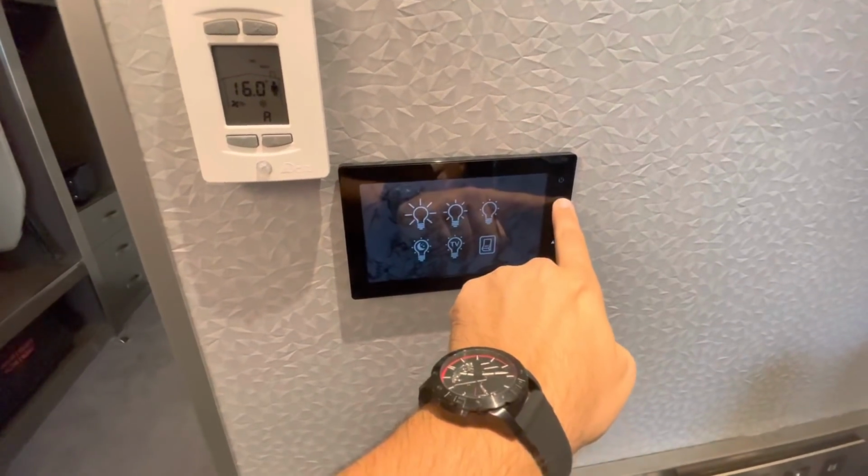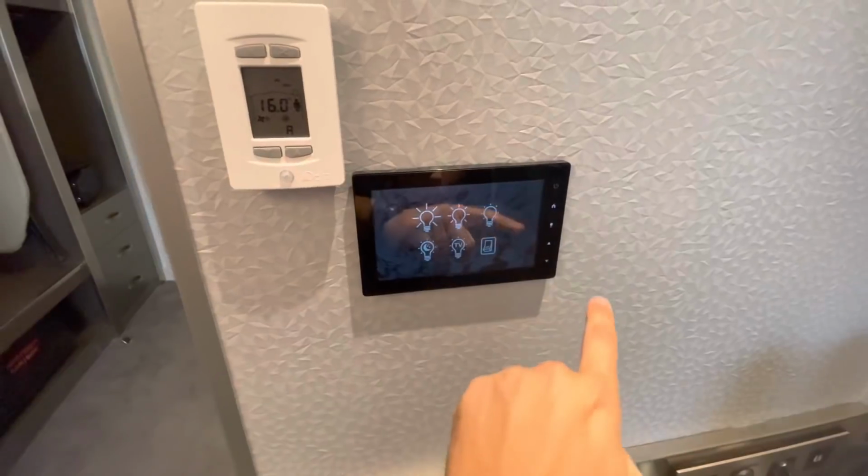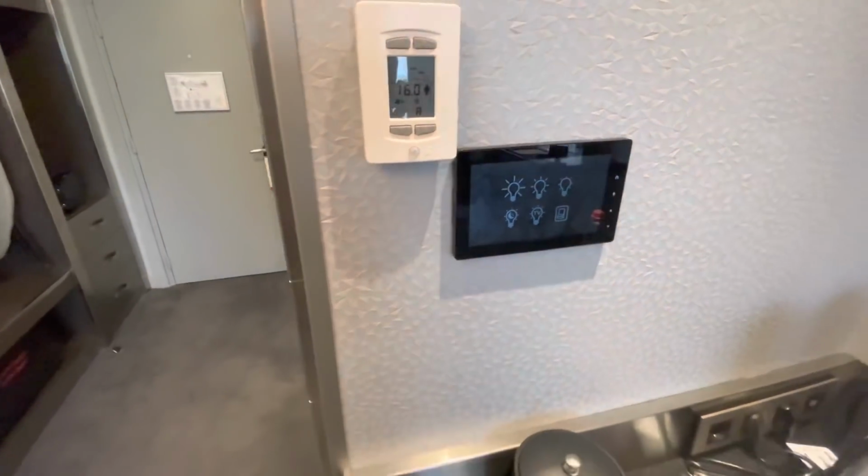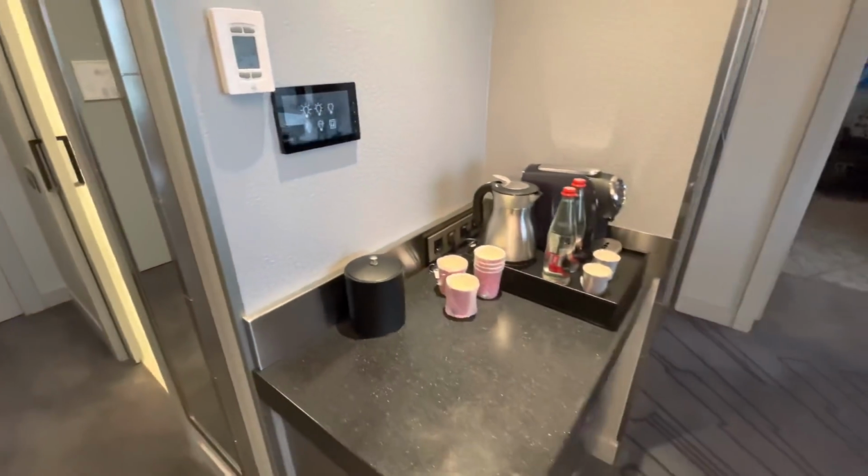I don't know, this home button, is there another menu or something? No, it just does that. And it's mounted, so you can't move it, but it's there, which is great.